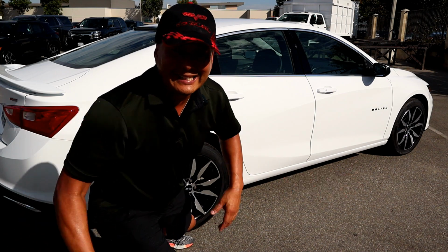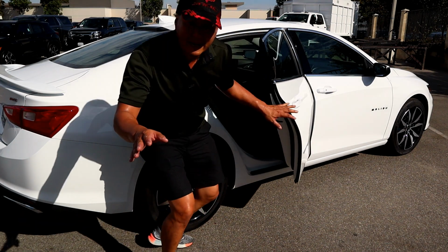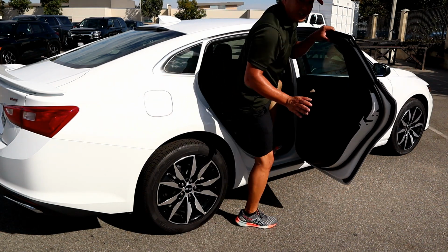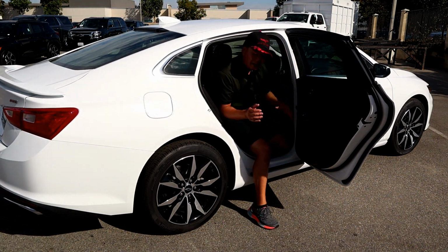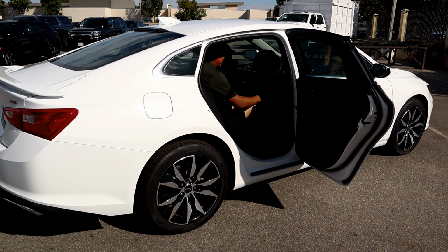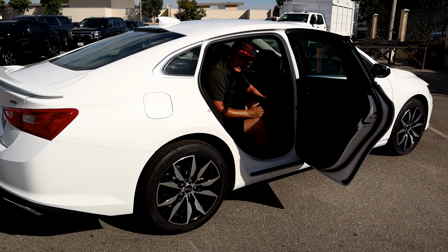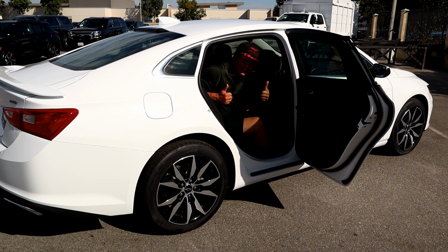Let's see how easy it is to get inside and how comfortable it is once I get in there. I'm 6 feet tall, I'm gonna sit behind myself. From what I remember, the Chevrolet Cruze that I reviewed had plenty of space, and the Malibu, I'm assuming it gives me a little more, and it does. I have about 3.5 inches of leg room and about 1.5 inches of head space. And even though it has a coupe-like design, it doesn't compromise any head space. Pretty good, Chevrolet.